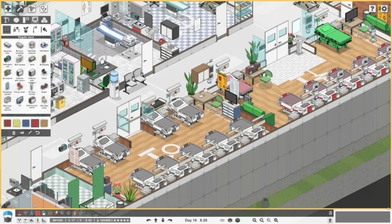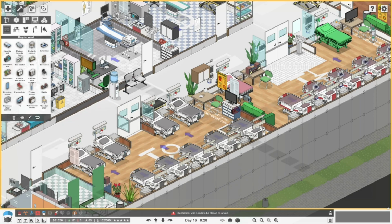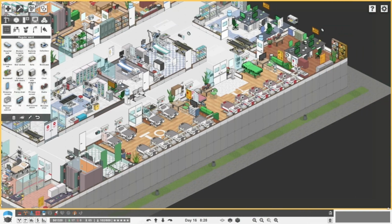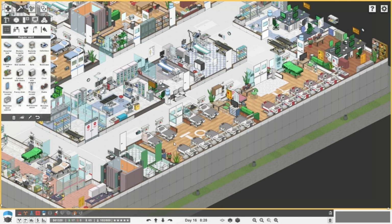Not in the middle though. That's okay. Then we'll go grab that thing, put it back. Actually, there. Up here maybe. It should be accessible. That's fine. Doesn't really matter where it is. There we go. So now this general ward is pretty good.